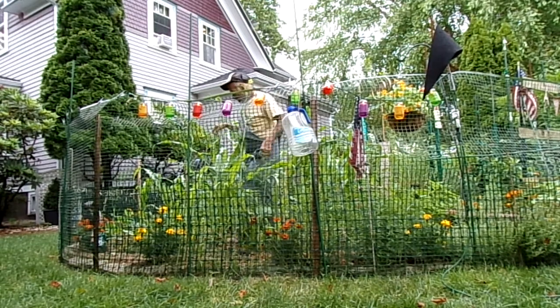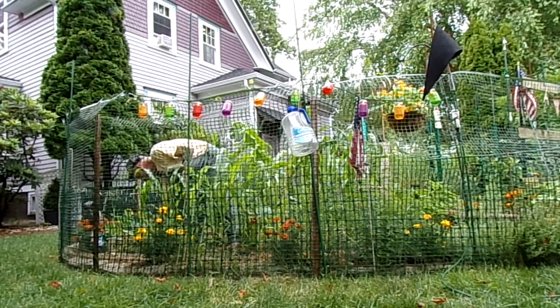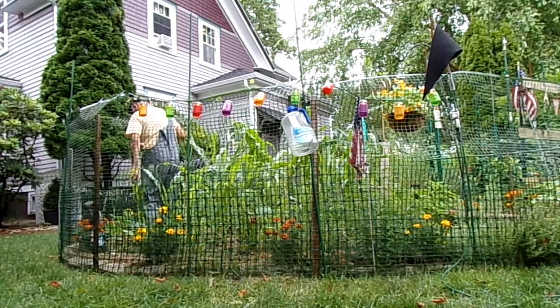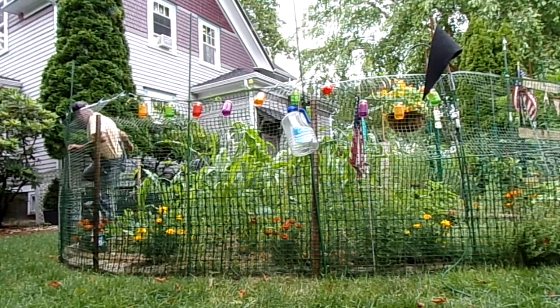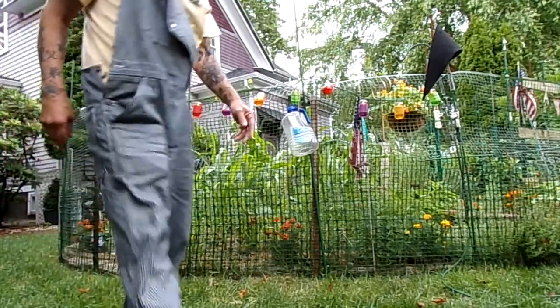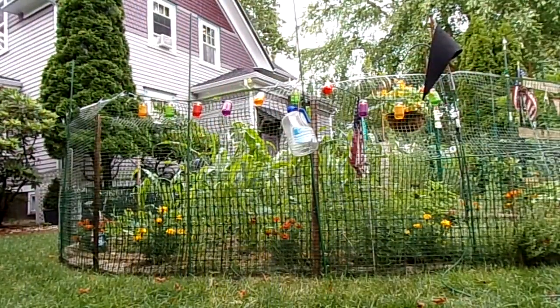So let me climb back out of here. Pull some weeds while I'm in here. Okay, and there's that baby bunny again. So I guess that's my update for today.